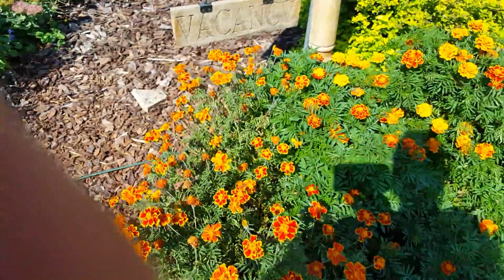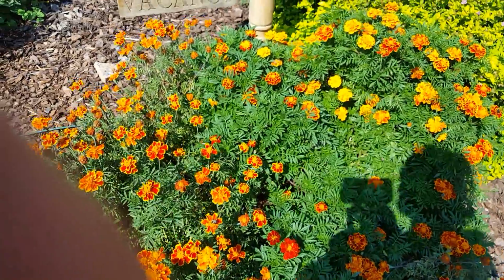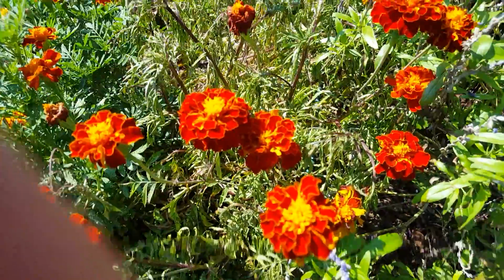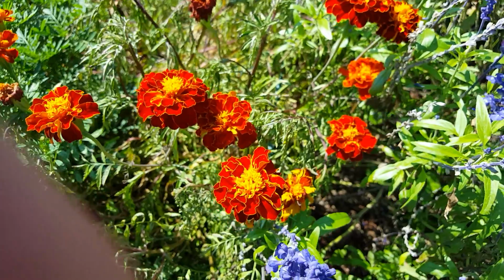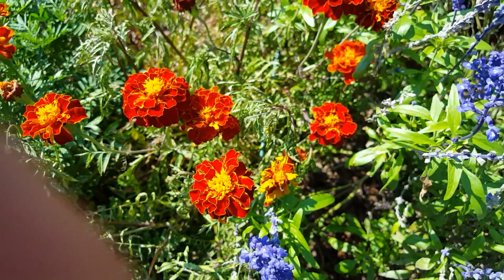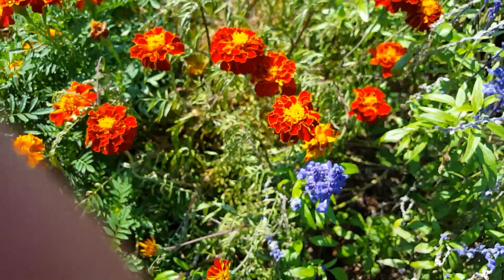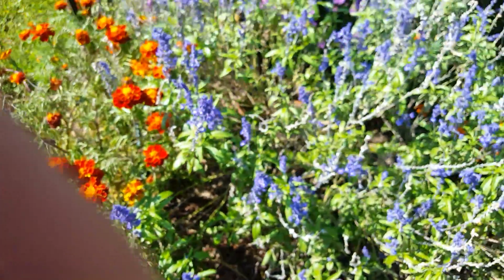but I don't think I want to save this one because these here are the ones that I prefer. They've got more red in them. So these are the Sophia marigolds. So I will definitely be saving the seeds on these. I just like that more red color in them with the blue.